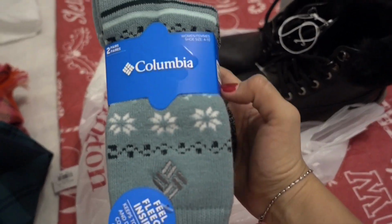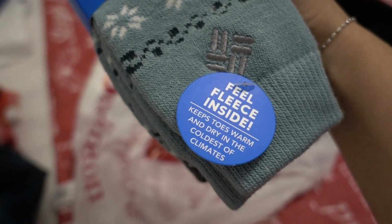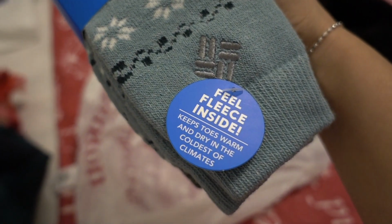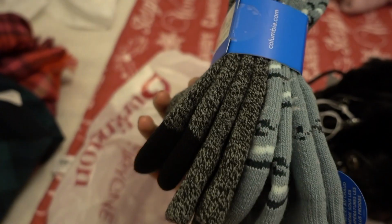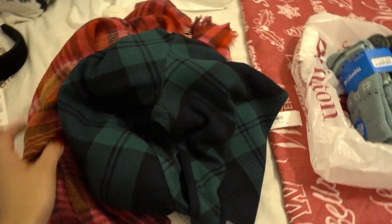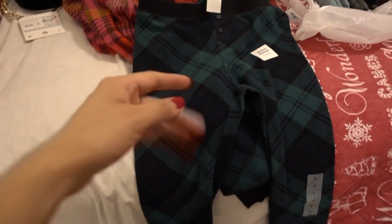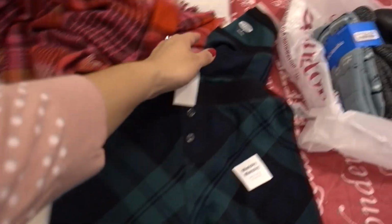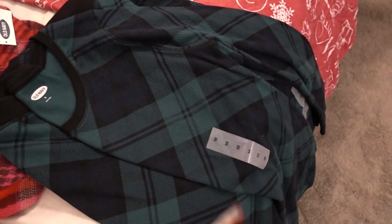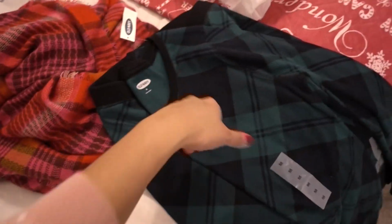Now I also ended up getting these socks. These have fleece inside. I hope I'm saying that right. But I'm gonna be a scaredy cat when it comes to the cold, and it says that it keeps your toes warm and dry from the coldest of climates. So hopefully I'll be prepared for the Chicago winter. And then from Old Navy, I ended up getting my husband a scarf. I got this little set of undergarments. I don't know what to call them, but they keep you nice and warm. So I got the pants with the matching long sleeve shirt. I feel like this color is very neutral, so I can wear it year round, like if it gets cold in October, November, like it did this year. Then I ended up getting this scarf.